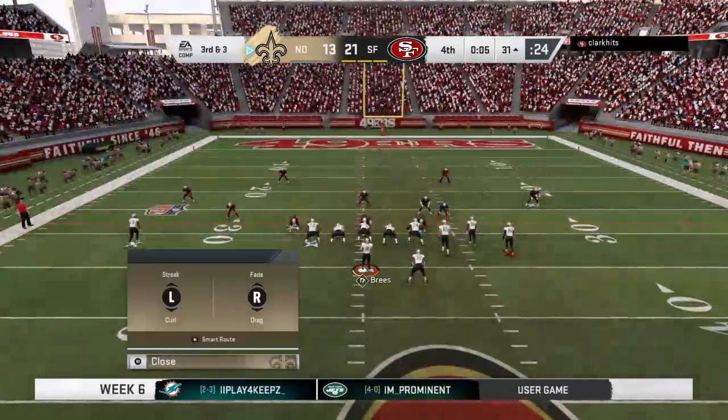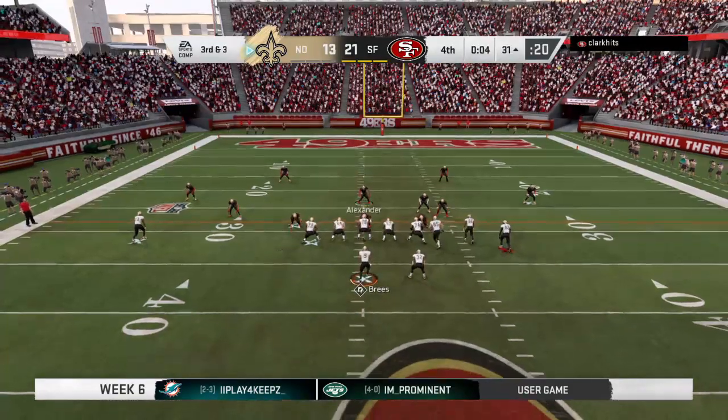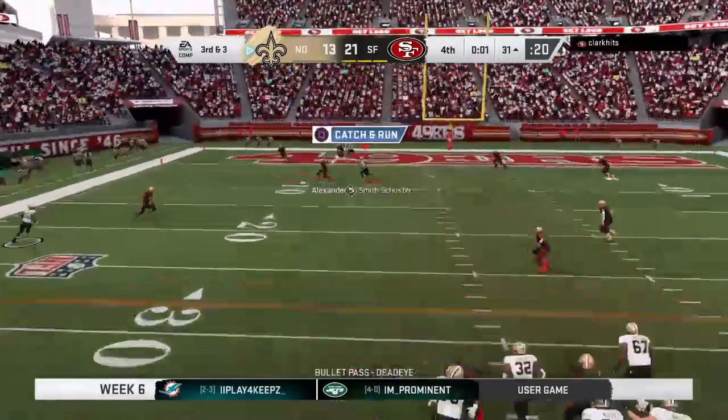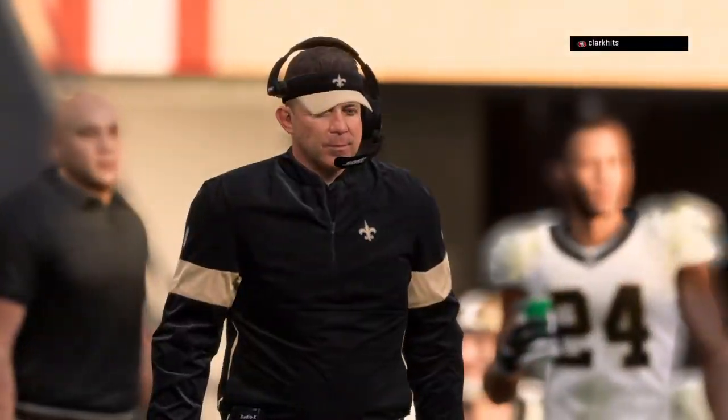The Saints on 3rd down. Not so hot. 2 for 9 to this point. This time it's 3rd and 3. He'll look to throw. Open man, Smith-Schuster. It's complete.